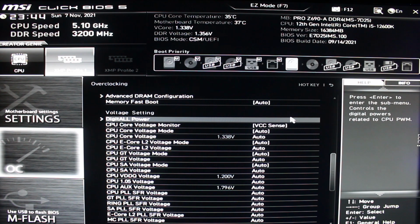But I was able to do benchmarks like Cinebench R20 and gaming benchmarks, no problem with the settings, and the temperatures are good and everything is good. It does not go any higher than 1.338 volts. So that's it. Now I'm going to show you some benchmarks, so stay tuned.